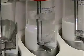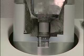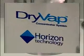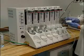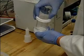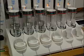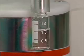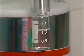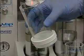One of the major challenges to any testing lab is to accelerate the sample prep process without compromising results. You can meet this challenge with the DryVap concentrator, a revolutionary, high-performance system that automates both the sample drying and concentration process. The DryVap system will quickly and automatically process your samples to a precise endpoint for your GCMS and HPLCMS analysis.